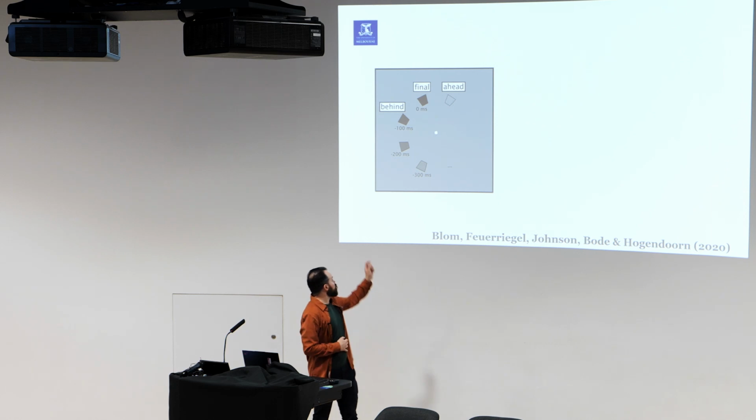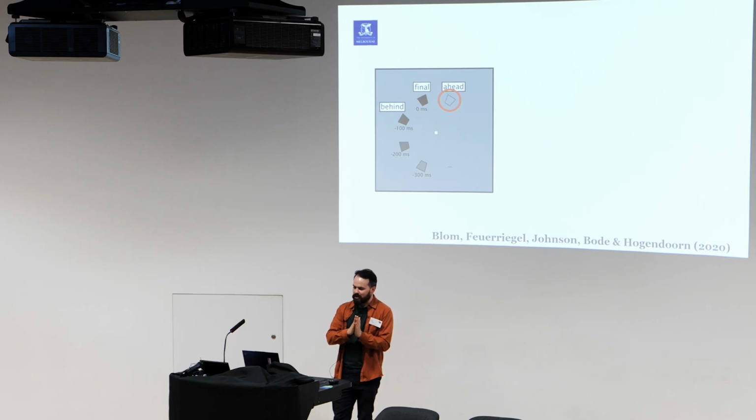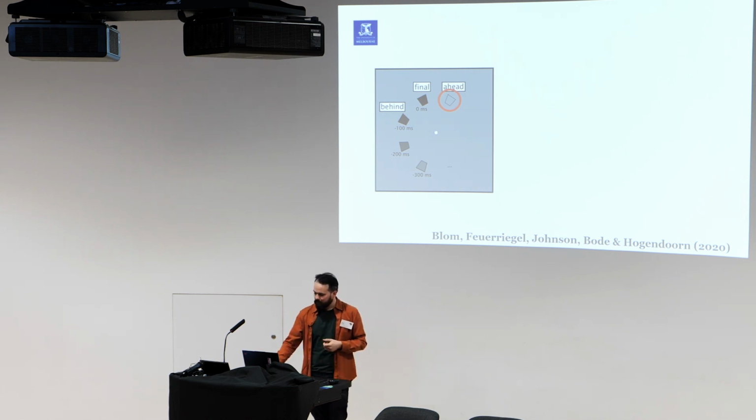So here's one described here. You can see it going around. And there was one critical condition we included. So in the final position I've shown here, this was something that could be expected by the participant, but didn't actually appear to the observer. So this was the last one that we would present, but the observer would still have expected this trajectory to continue because they couldn't predict when it would terminate.